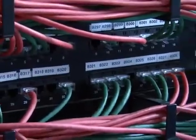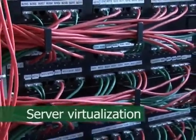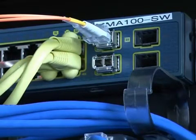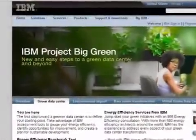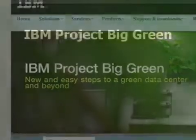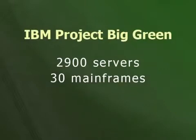Corporate data centers can save power through server virtualization. This is where many small and underutilized physical servers are replaced with virtual servers that run as software on a few large computers. Leading the way with virtualization is IBM with its Project Big Green. This is currently consolidating 2,900 servers onto 30 mainframes to achieve an 80% energy saving.